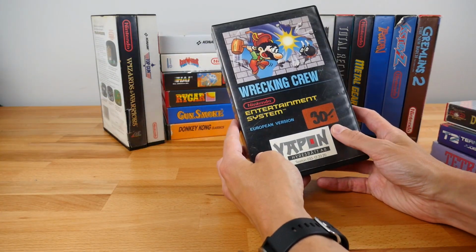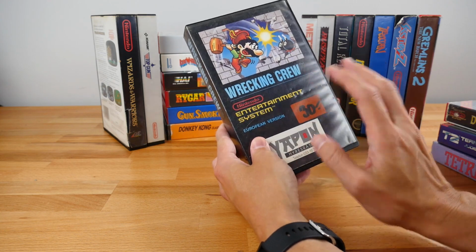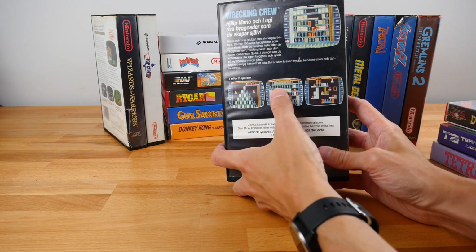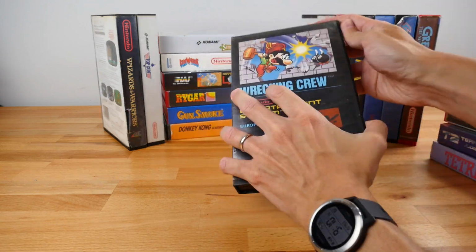Wrecking Crew is a very early game. Love this one. If you haven't checked this one out, I highly recommend doing so. It's a kind of demolishing Mario game. You're breaking down blocks, and it's super fun. It doesn't seem like a lot of people have heard of it, but super fun. This is definitely one of the earlier ones.